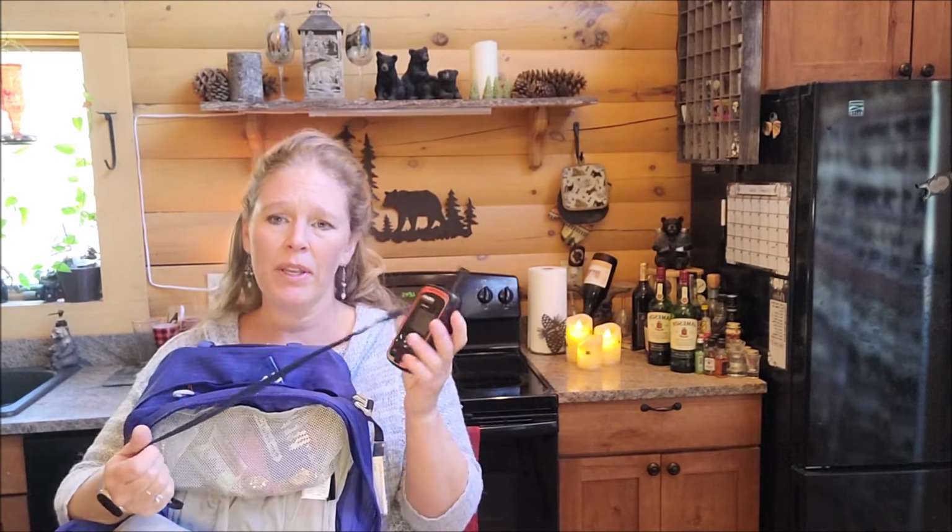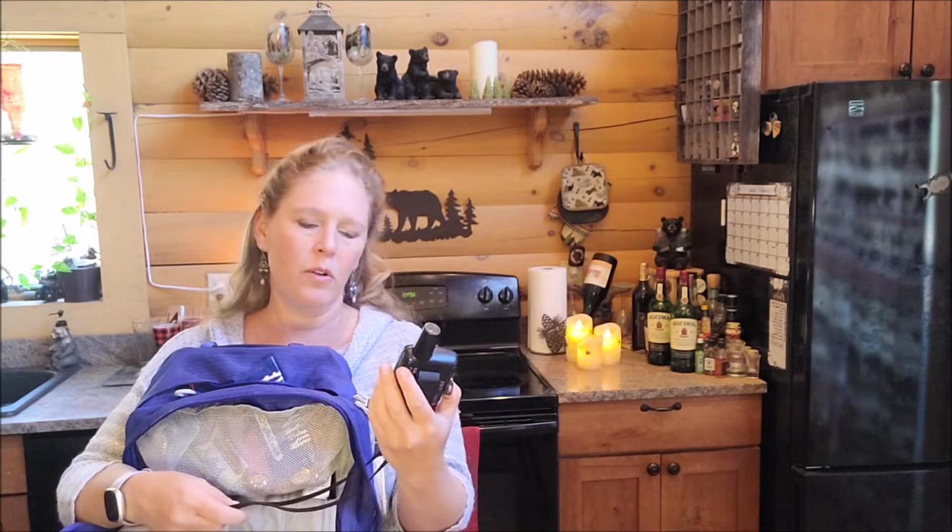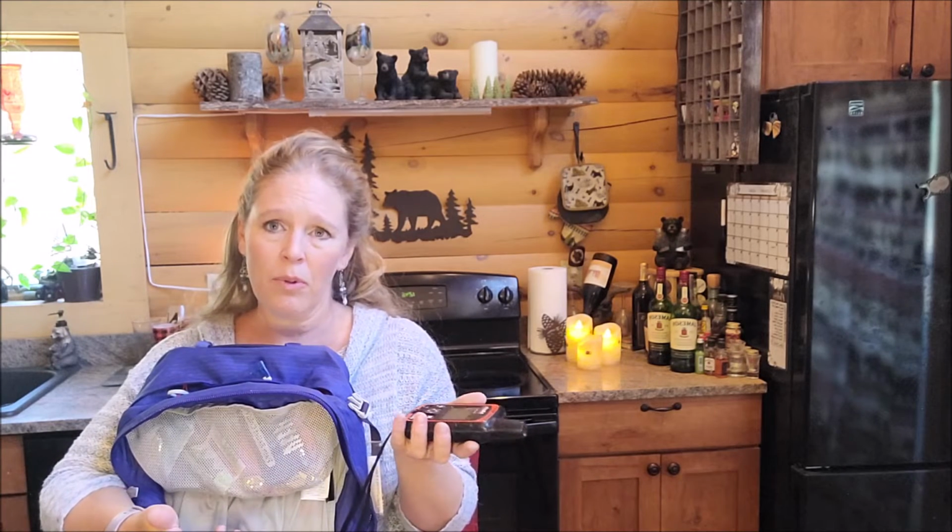For me, another must-have item was the Garmin. This is the old version. It's by DeLorme, but now it's Garmin InReach. This is amazing because it uses satellite, so you can text family and friends even when there's no cell service. It has an SOS feature, so if you get in trouble, you can press that and help will arrive in theory.